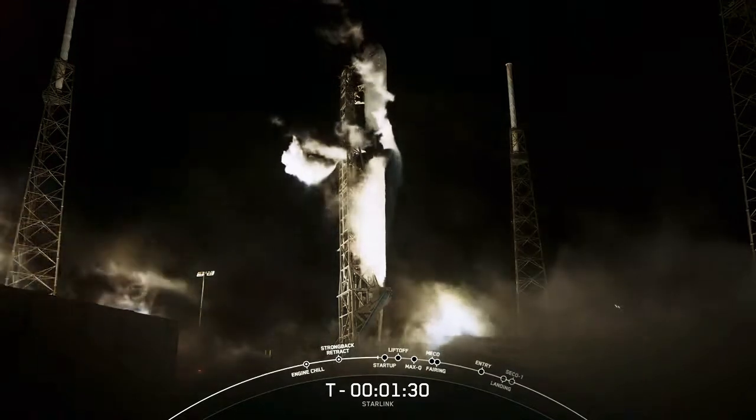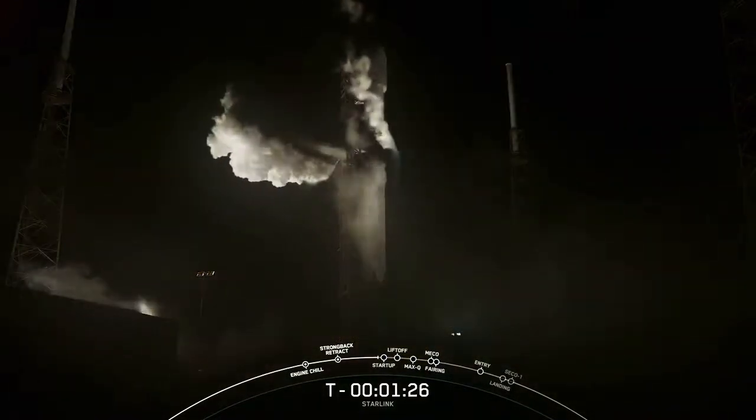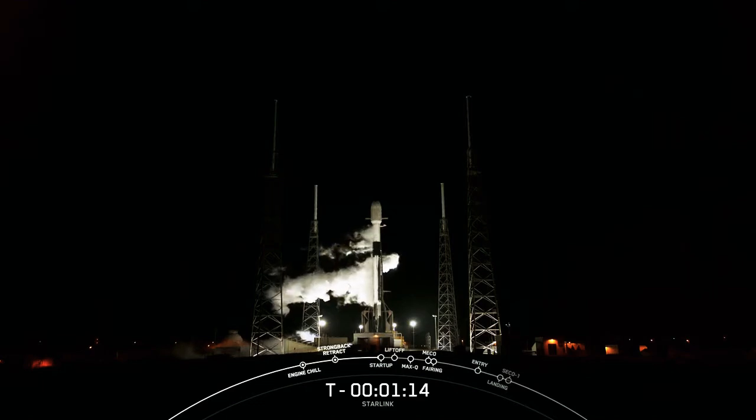Now with prop load complete, you can see on your screen the venting of liquid oxygen from the transporter erector lines there. And next up, Falcon 9 will be in startup around the T-minus 1 minute mark, so we should hear that call out as well. That will be when the flight computers take over the launch countdown.